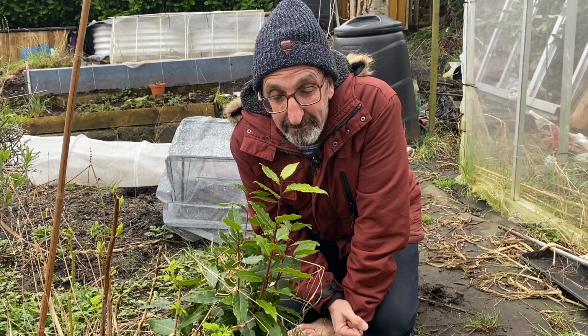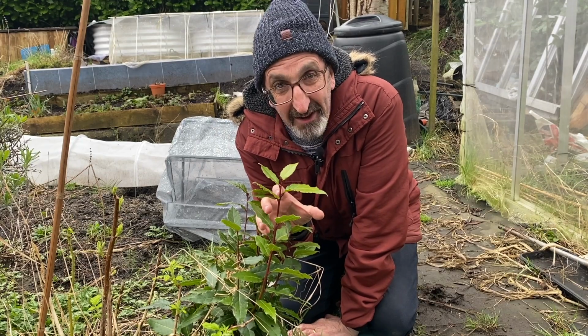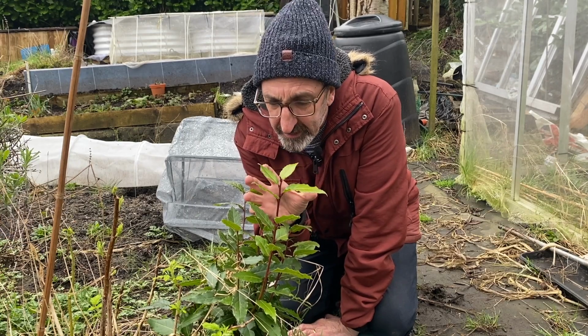And I know what you're thinking. Why is the fool on the floor? Well, I thought I'd show you my bay leaf. It's a beautiful plant, and throughout the winter it's virtually doubled in size. It's taken off and it's got beautiful shoots coming, some new leaves coming.